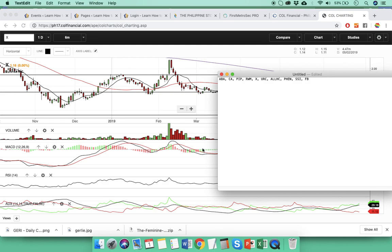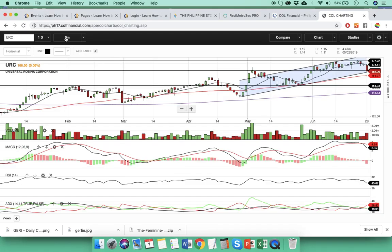Okay, next we have URC. URC already broke below the 10 SMA. MACD is below the signal line. Therefore, the conditions of our 10 SMA and MACD combination are no longer true. As far as this upward moving channel is concerned, URC is poised to break below this channel already. So once it breaks below 1.62, or 162, I would say then that URC is already bearish in the short term on the daily chart.